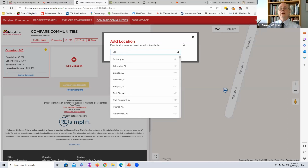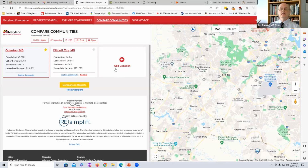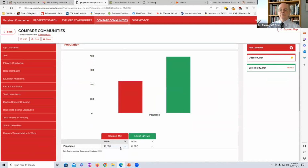As you can see right in here, it's showing me all sorts of places for my second comparison. And now that I have run 2, and I can do more than 2 too, I can run my report. And here again, it's infographics. We have the graphic, and we have the numeric of 43,556 population versus 77,362 population.